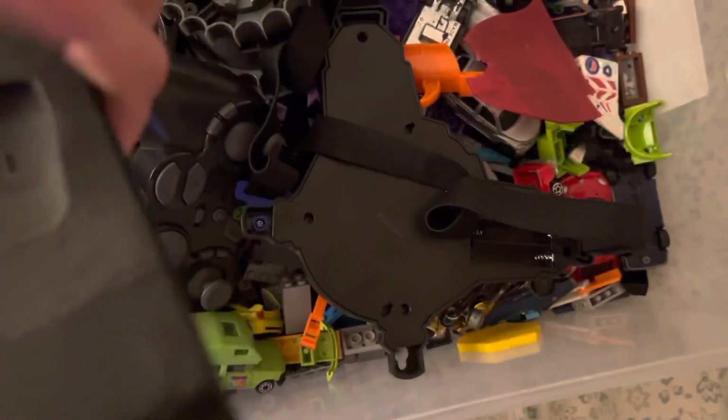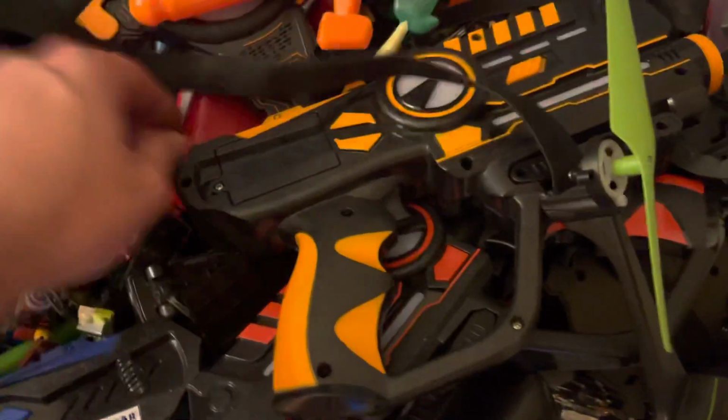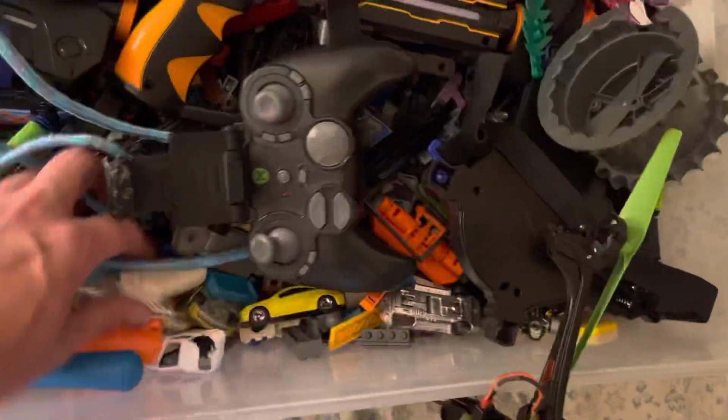Weird stuff in here. I don't know what this is. Simple kind of charger. Just wanted to show you guys Dr. Fish spending $10 on some toys. It's a great $10 right here.